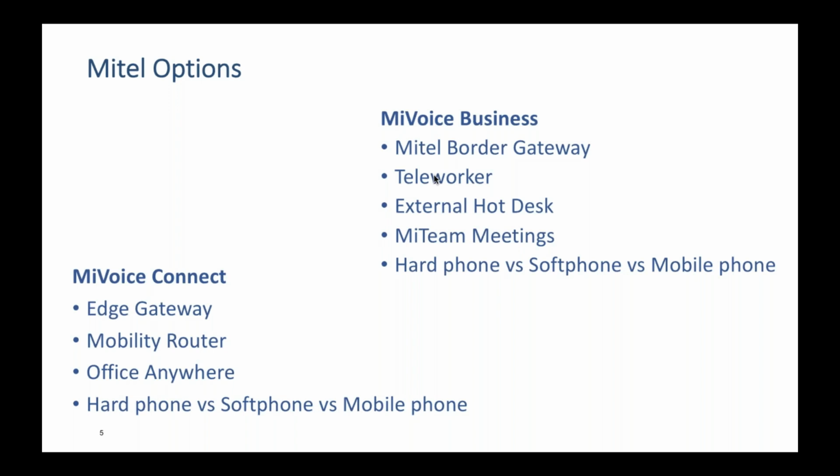Both premises-based. We're also not going to cover the cloud products. Mitel offers several cloud products, MyCloud Connect and MyCloud Flex. Because those are cloud products, they inherently already support a work from home strategy because it's a cloud-based technology. If you have a phone and you can power that phone at your home office, you're already good to go. There's nothing additional needed to do because of the technology, the remote access offered through both the MyCloud Connect and MyCloud Flex, which are the two Mitel cloud-based products.